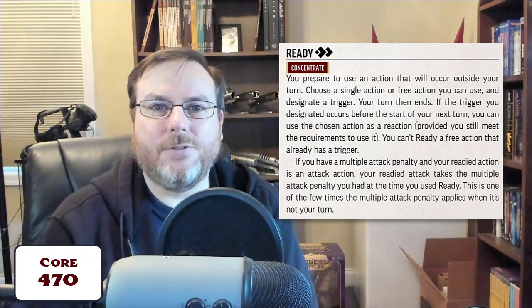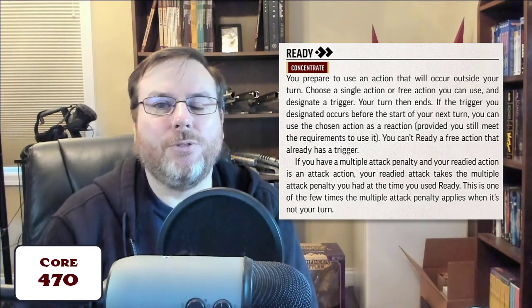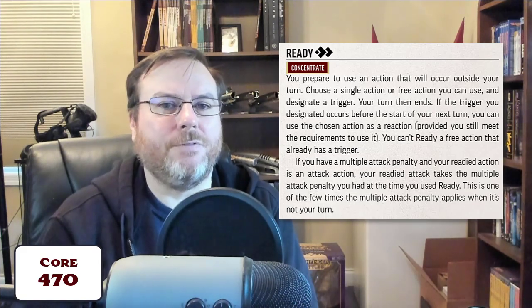But there you go. That's our question of the day. Can you use a ready action to get out of range of an incoming attack? And the answer is yes, although there are other complications, and it seems very, very situational.